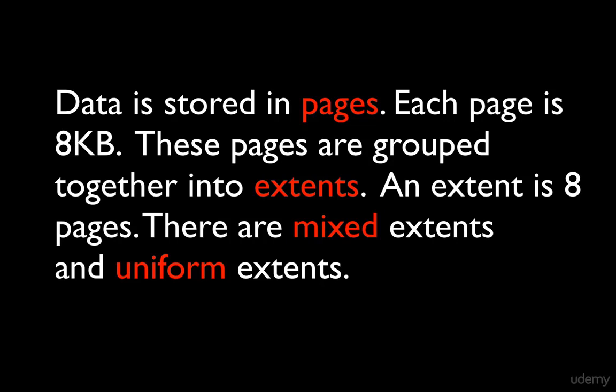All right, so we've gone beyond answering the question, right? We've defined what a page is in the very first sentence. We've defined its size, and we also let the interviewer know a little more about their architecture, that these pages are grouped into these items called extents, and there are two different kinds of extents, mixed and uniform.